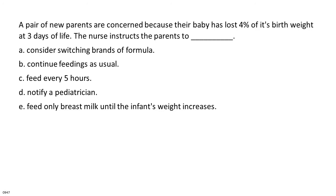A. Consider switching brands of formula. B. Continue feedings as usual. C. Feed every 5 hours. D. Notify a pediatrician. E. Feed only breast milk until the infant's weight increases.